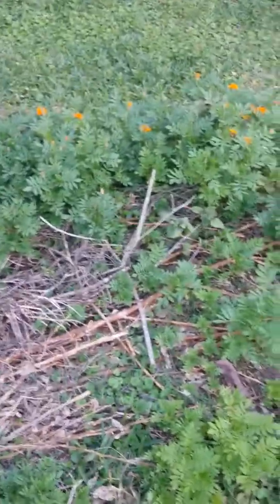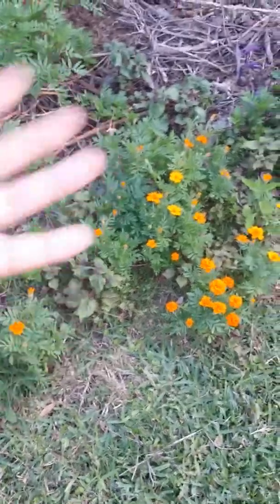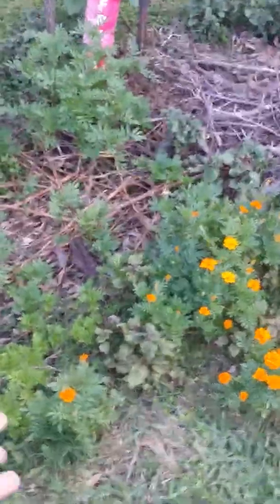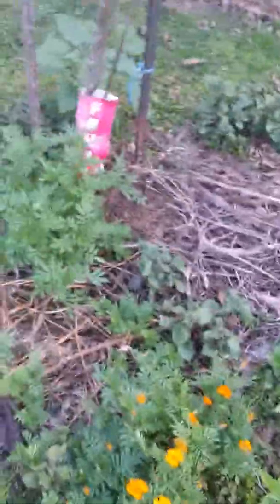So these are just seeds from a small packet that I started 2 or 3 years ago. And as the plants grew and gave me flowers, I just spread them all around. Or I pulled them up, put them in the compost, and then they're just growing.